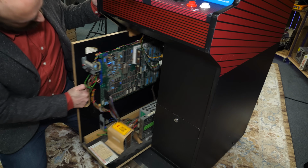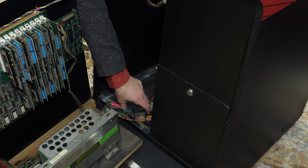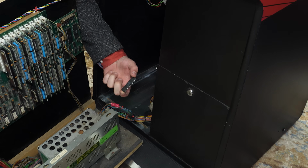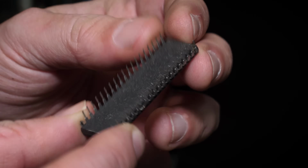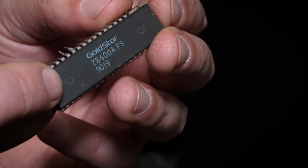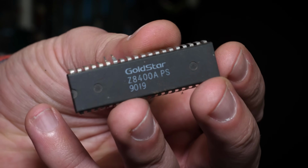And in doing so, I did find another unexpected freebie caught up in the wiring loom. That chip there, with slightly bent legs, appears to be a Gold Star branded Z80 CPU, and there's nothing missing from the system board, so it's just got left in there by someone. I'd be surprised if it works, but I will put it to one side to test at some point.